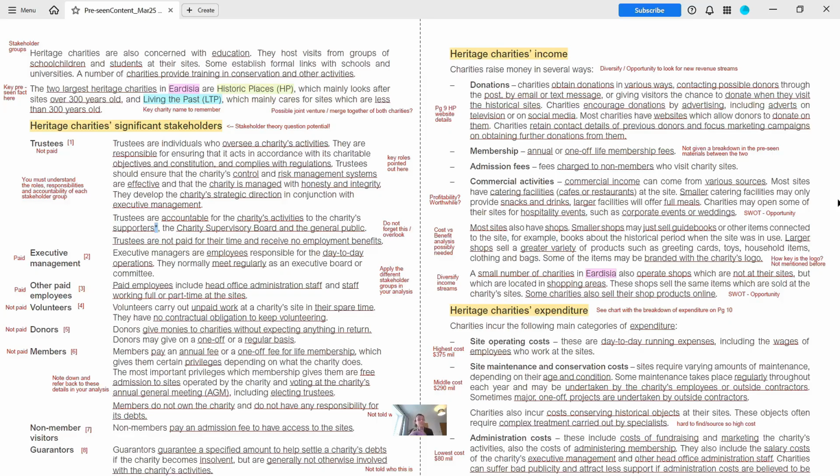They are not paid, and you really need to go through these and properly understand the roles, responsibilities and accountability of each of the different groups. The key roles are pointed out for each area. So the trustees are individuals who oversee a charity's activities, and they are responsible for the charity's objectives and constitution and compliance with regulations. They should ensure the control and risk management systems are effective, that the charity is being managed with honesty and integrity, and develop the strategic direction with the executive management.